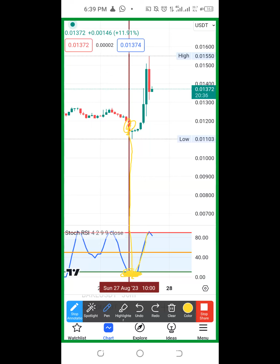Sometimes, if the coin goes up, it can keep flowing up like this. Sometimes, it will start coming down. It behaves like that sometimes. So that's how you use the stochastic RSI, to enter and to exit from any coin.